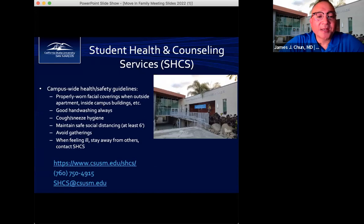Campus-wide health and safety guidelines. So we do recommend that a properly worn facial covering be worn when outside of the apartment, inside campus buildings, etc. It won't be required anymore, but COVID is still with us. And so if your student wants to maintain the highest safety posture, then obviously wearing a mask indoors is certainly encouraged and highly recommended.